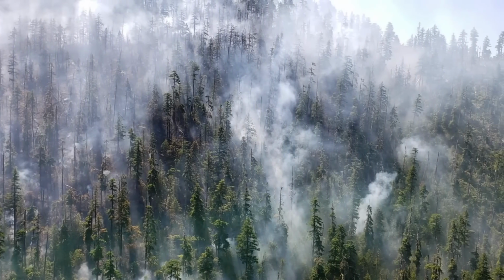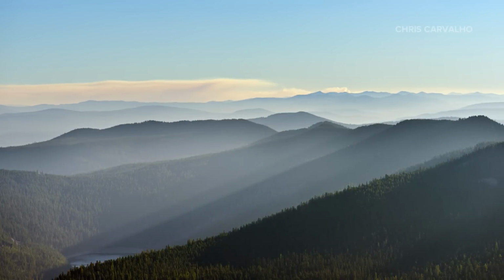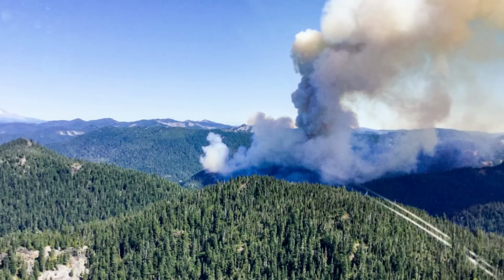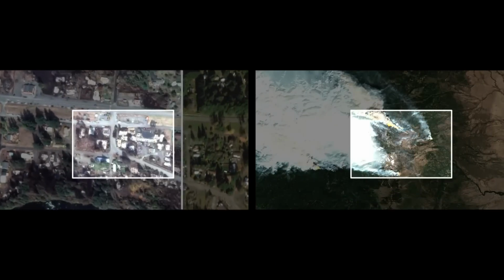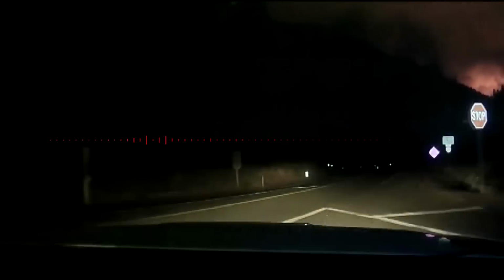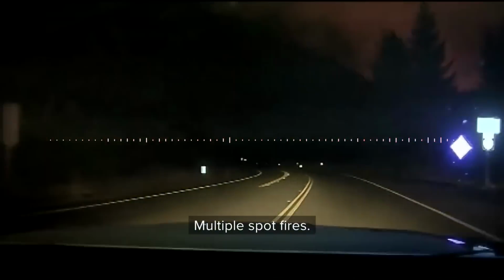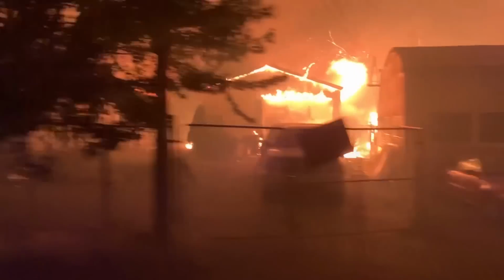The Beachie Creek Fire had been smoldering in a remote part of the wilderness for weeks. So how did a 10-acre fire become one of the most destructive wildfires in Oregon history? We analyzed satellite images, photos, video, incident reports, weather forecasts, and first responder radio traffic to reconstruct how this wildfire simply erupted.